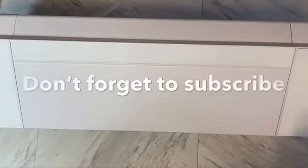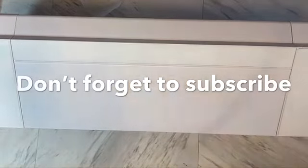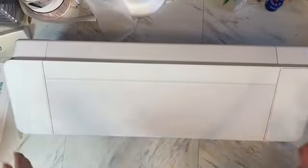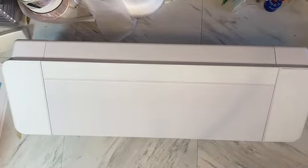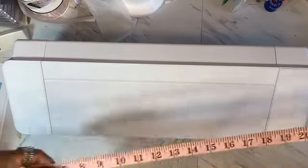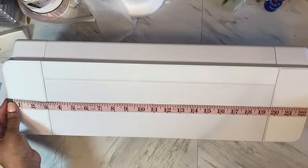Okay, guys, so that was a lot, right? Even with this being out of the box, I can barely get my whole thing in frame. I'm sorry if it's shaking, I was actually tapping onto the table. So let's see how long this actually is. It's about 22.5 inches.